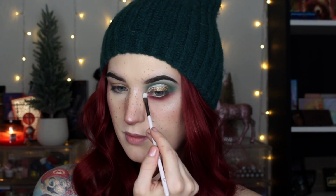Oh, I'm liking this. I feel like that lower lash line is just tying things together. For my inner corner highlight, before I go in with glitter, I'm just going to take Snowflake that I used for my face. Just going to pop it there, a nice bright white inner corner. Super, super cute.